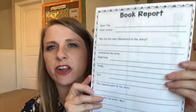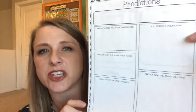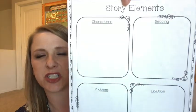And then along with that, on the back, we're going to be doing a book report in the future. There's a timeline that I've included, so we can go through and write a timeline. I've included a predictions page that you can fill out at the beginning, where you guess what the book is about, and then we learn about story elements, which is characters, setting, problem, and solution.